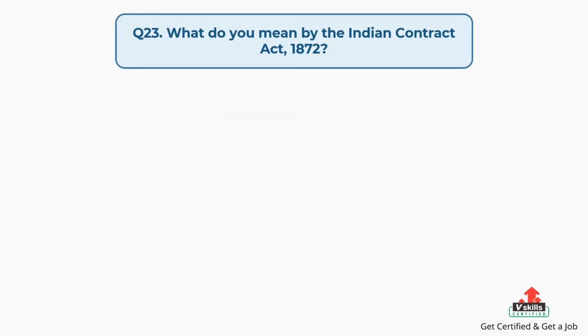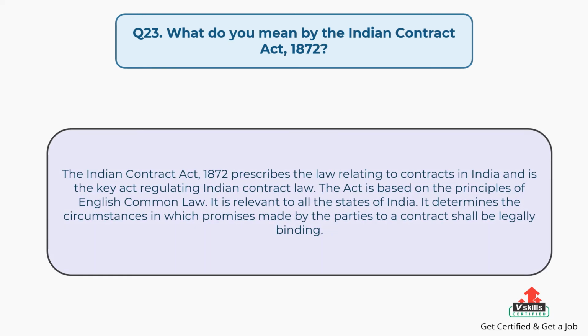Question number 23. What do you mean by the Indian Contract Act, 1872? The answer is, the Indian Contract Act, 1872 prescribes the law relating to contracts in India and is the key act regulating Indian contract law. The act is based on the principles of English common law. It is relevant to all the states of India. It determines the circumstances in which promises made by the parties to a contract shall be legally binding.